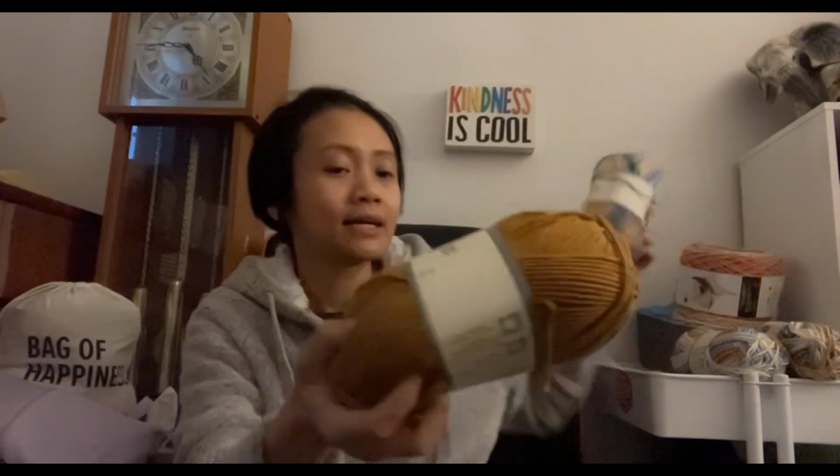I think so. This one is in the color tobacco, and this is also a 4-weight, 100% low pill acrylic, but this is 232 yards in 5 ounces. So I believe it's a staple color. If I need more, I can always go get more. That's it for today. 8 rows of knitting done.